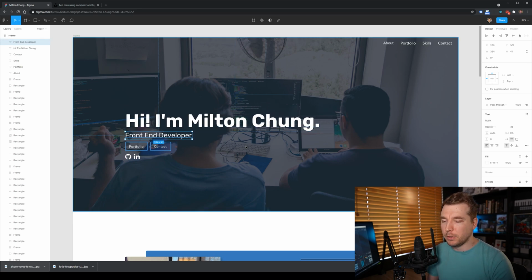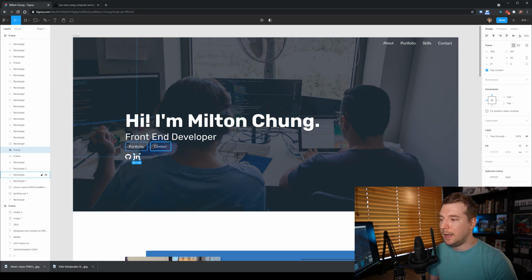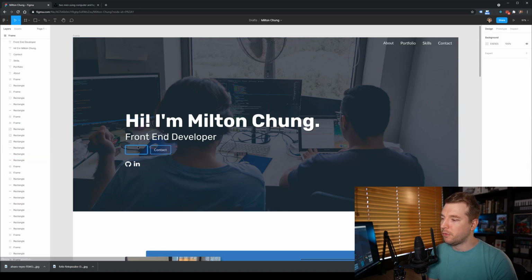We also have this second line here, which I'm just going to increase a little bit so it's not too small compared to the other piece of text. And then finally, the last section here is these two buttons. And right now, because these two buttons sort of almost blend in with the background, I might actually remove them. So instead of having portfolio and contact, I'll remove portfolio.